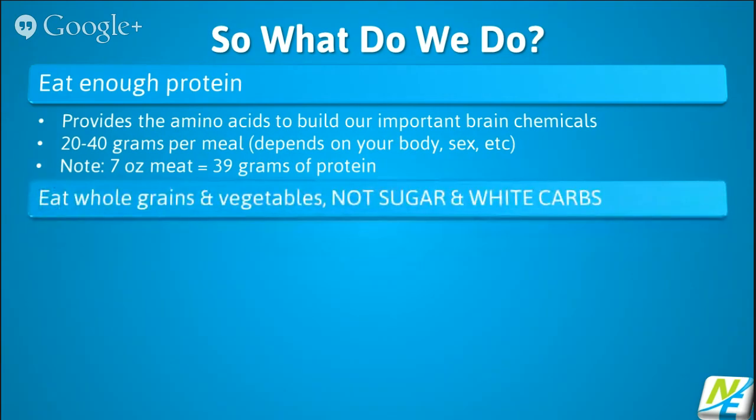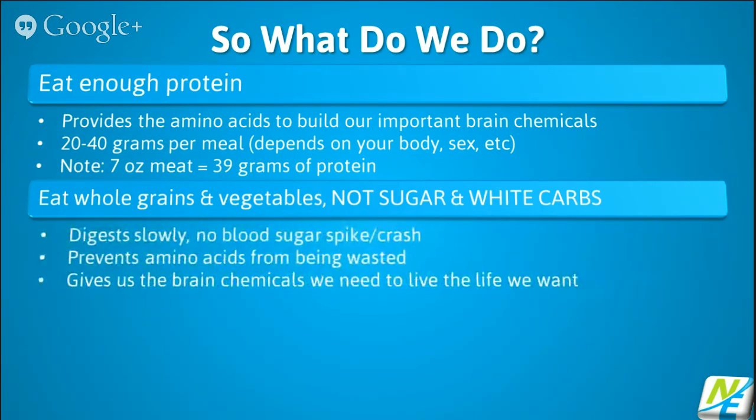The second thing is eat whole grains and vegetables. Do not eat sugar and white carbohydrates. Whole grains and vegetables contain a lot of fiber. And so they slow the digestion of the carbs in your digestive system. And when the carbs digest slowly, and you get kind of like an IV drip of carbs into your bloodstream, then there is no blood sugar spike. And so there is no insulin coming out to remove it. And so the amino acids are allowed to stay and get into your brain and make the brain chemicals.